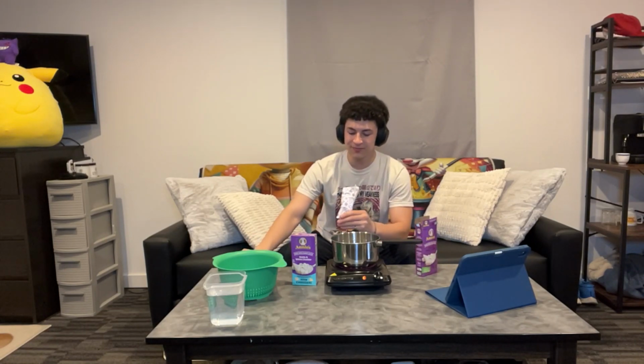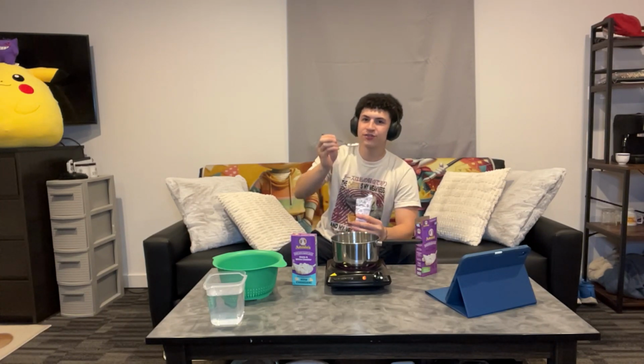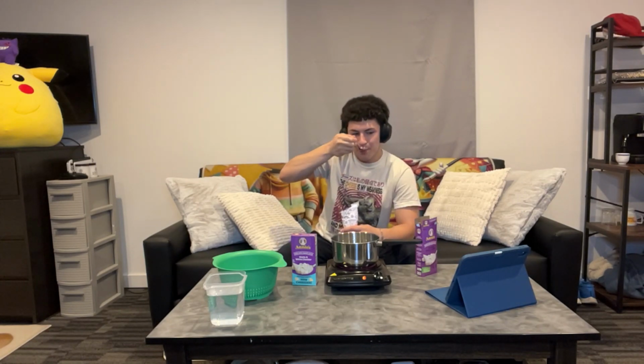But this is insanely good. And honestly, the powder on its own, I would definitely get judged for this, but I would eat this on its own. I don't know about the health of eating a cheese packet, so I probably wouldn't do it that often, but the taste is so good.